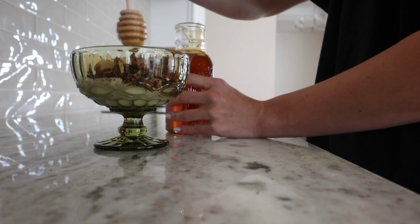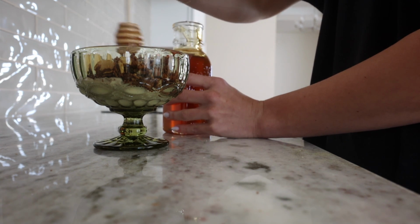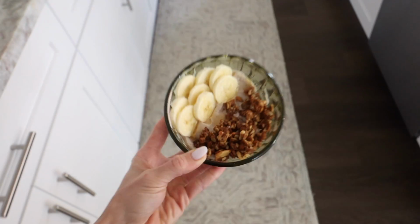Is this how I use this thing? I don't feel like this is right. Here's my little parfait breakfast.